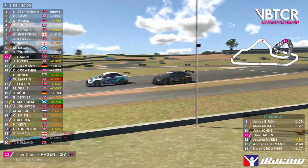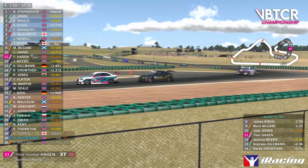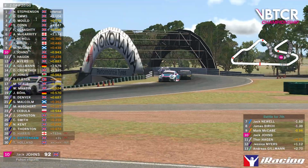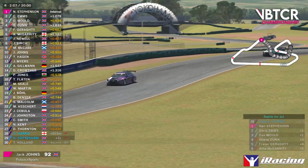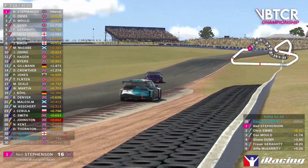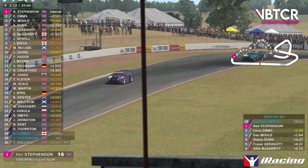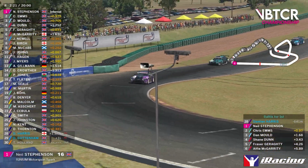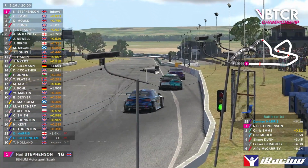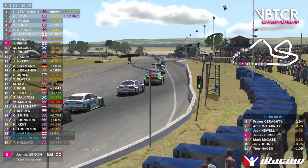So we see Hagen just trying to find his way past Jack Johns. Can he pick his pocket? Just moving left and right, trying to unsettle the Brit. Scandinavian desperate to find his way past, but Neil Stevenson for Ignium Motorsport Spark is taking a commanding lead over Ems, nearly a second clear already. As they come around the last corner now. What can he do to get this done? A long way to go. We've seen anything can happen, anything will happen in the VBTCR Championship.